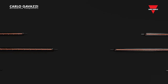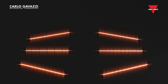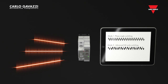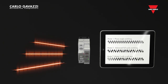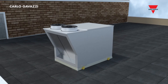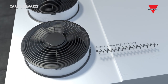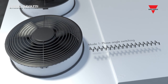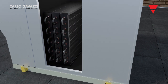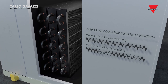The phase angle control and the advanced full cycle switching modes are ideal to reduce flickering and ensure power stability in shortwave infrared heaters. The advanced full cycle mode is also available with a soft start feature to allow optimal control of the heaters. The phase angle switching mode can also be used to regulate the speed of ventilators in HVAC systems to increase their energy efficiency. To regulate electrical heaters in HVAC systems, the full cycle switching mode is the most suitable, as it minimizes electromagnetic noise disturbance on the lines.